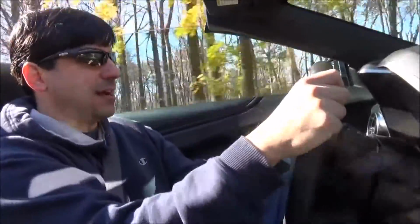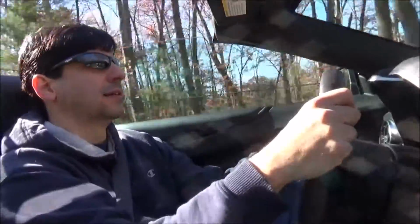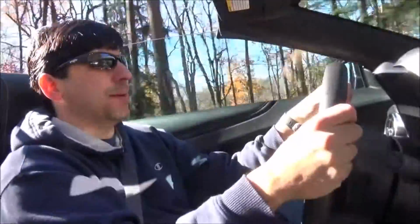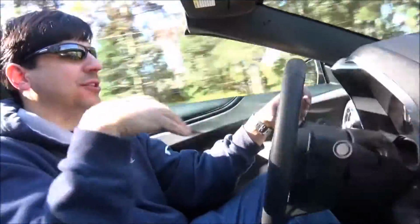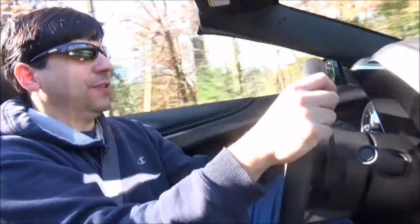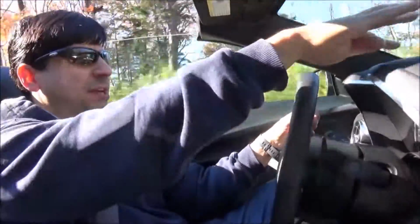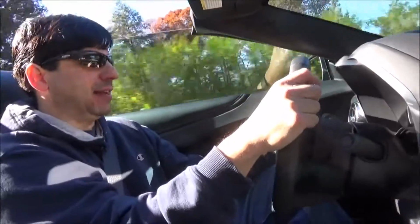Unfortunately, we're stuck behind a slow car. There's a turn coming up, so we'll go. I mean, the view over the hood is good. I always put my seat as low as possible, but you can see over the hood, no problem. It almost looks like the shape of a Corvette hood when you're behind the wheel, because the Corvette kind of has those humps, the C5 Vet.